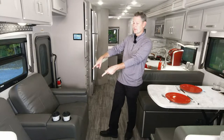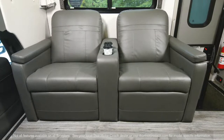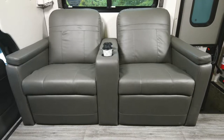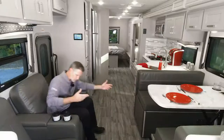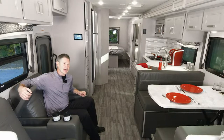What do we have here? Standard theater seating. Now, if you need more sleeping, because this Magnitude is all about sleeping, it's the bunkhouse model. If you need sleeping, you can option in the sofa, but the theater seating is standard. Right here, you put your feet up, places for the drinks, a lot of storage down below.